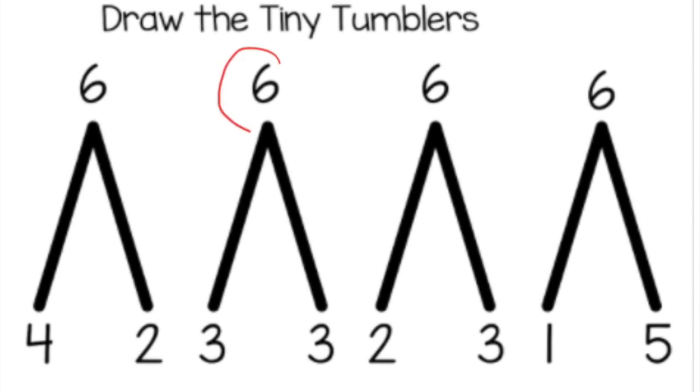So I see the total number is 6 up at the top. And I see some numbers at the bottom. Sometimes you might be given both numbers, but sometimes, like when we were trying to find the bugs, you had to find the numbers on your own. Since we're still practicing, we're given both of the numbers, which is awesome. So now we really need to work on drawing those circles to count how many we need on each side. Let's start with this one right here.